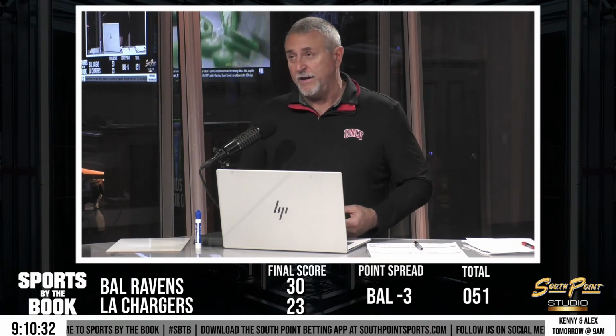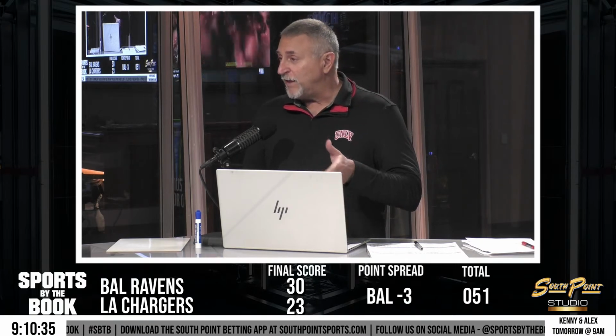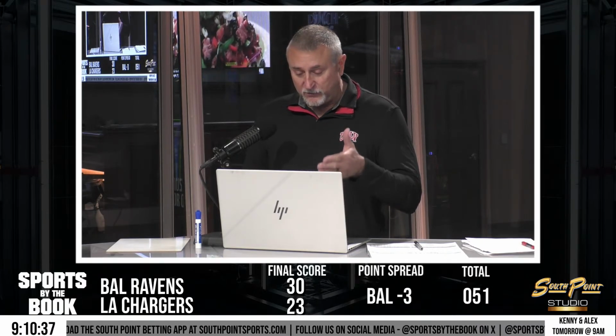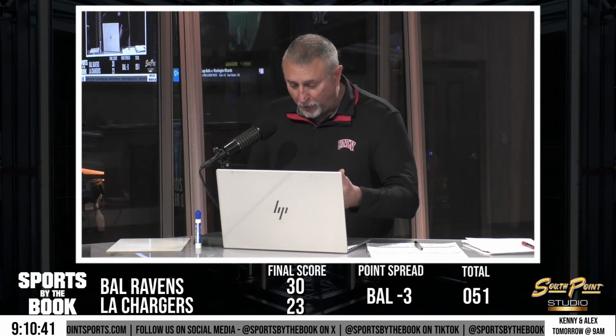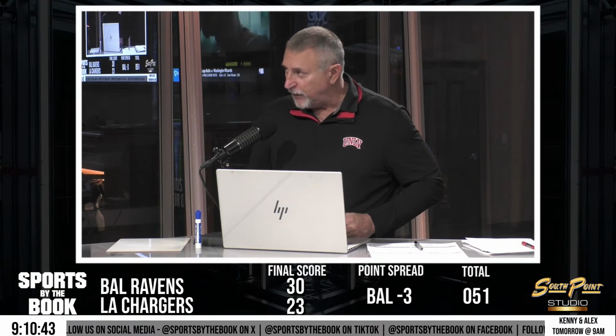And those games happen. Sometimes they go flying over. But when they do, they still cash a lot of those tickets because there's a game, Baltimore and the Chargers, that went over, but both quarterbacks went under. They went under on almost all of their stats. Patriots Rams comes to mind. I bet the professionals did pretty good on that.